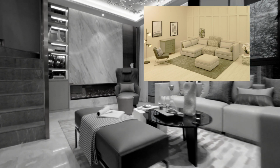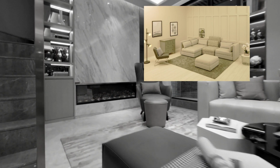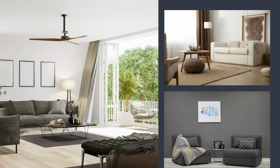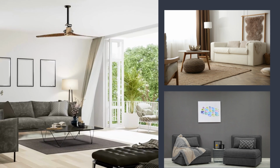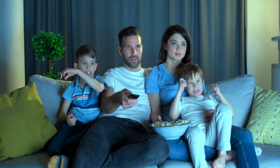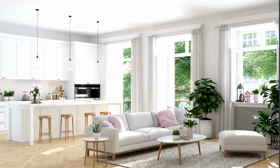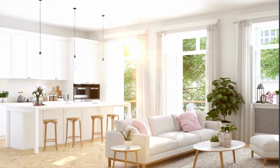For larger living rooms, invest in a spacious sectional sofa. With its charming outlook, it offers ample seating and a cozy nook for everyone to gather around, whether it's movie night, game night, or simply lounging around. Sectionals present a welcoming atmosphere that attracts people in.